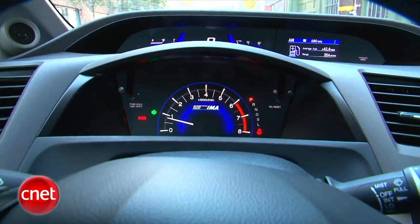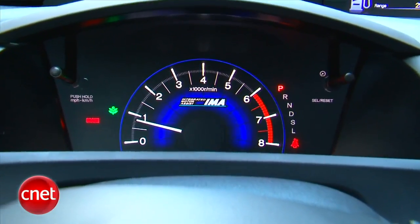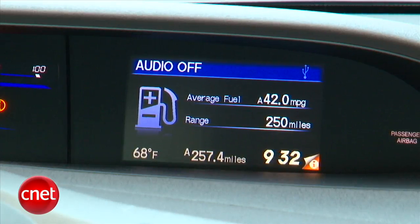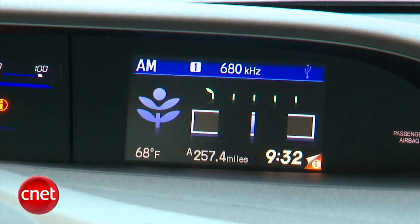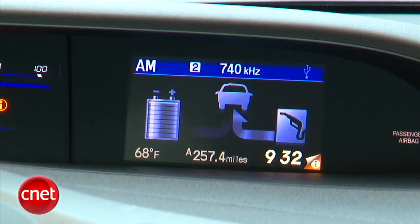Right there, dead center, is your IMA logo. This is Honda's Integrated Motor Assist. That's their technology that competes with Toyota's Hybrid Synergy Drive. Up here on the iMID, that's a 5-inch LCD that is new on the 2012 Civic. There you find some more cues that you're in a hybrid. Aside from the usual fuel economy and distance to empty, you've also got a green gauge here and one that shows power flow on the vehicle, stuff you wouldn't have in a gas engine car.